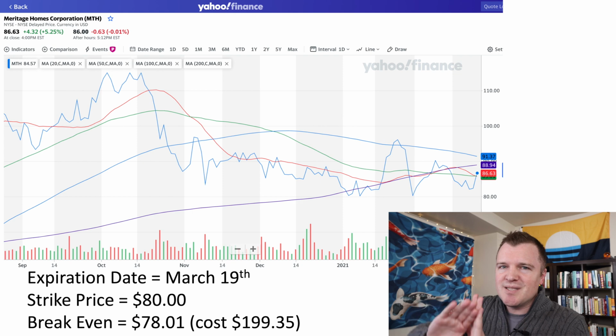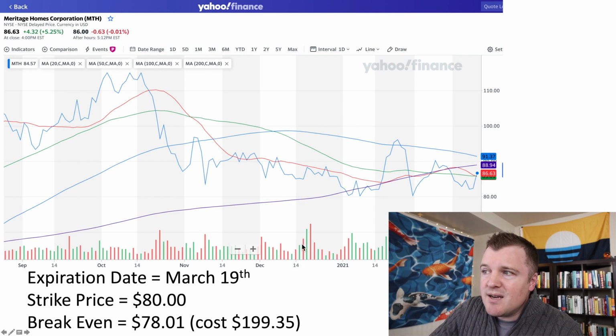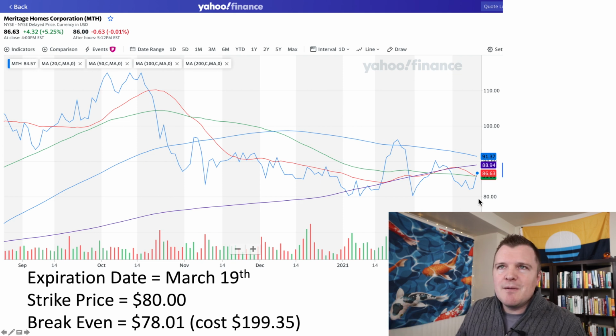I'm never going to sell a put that's farther out than 30 days. The strike price I went with was $80. Look at this. The price has not gone below 80 in the last 4 months. So if it went below 80, I'd be happy to buy it anyways.